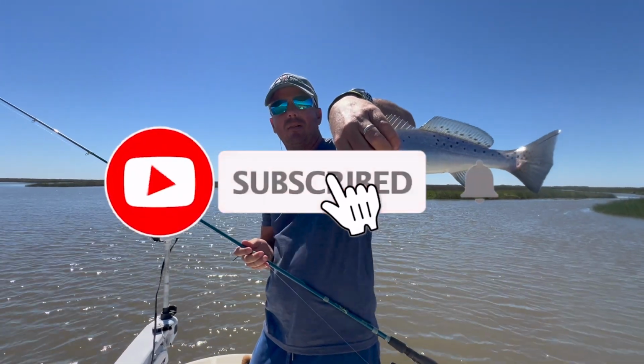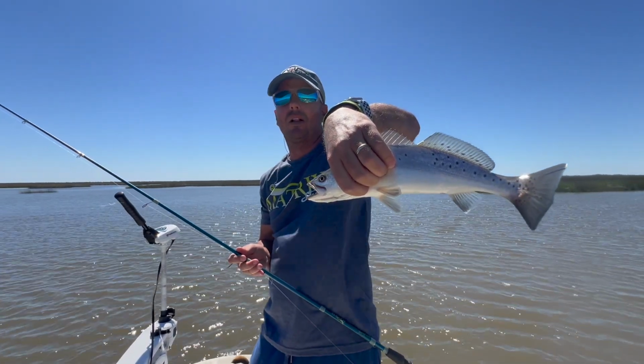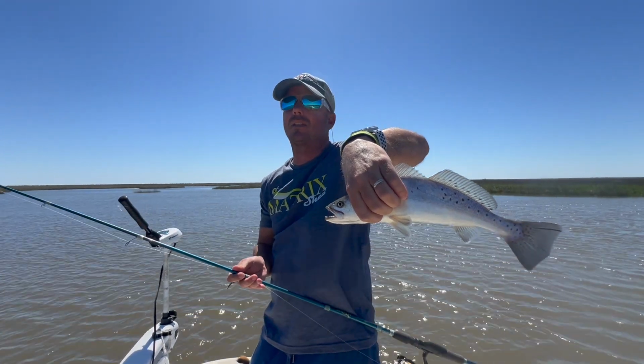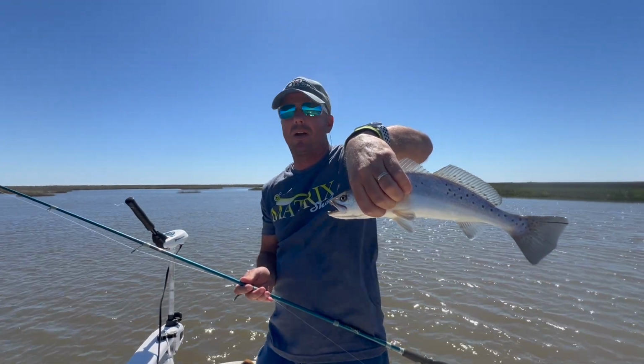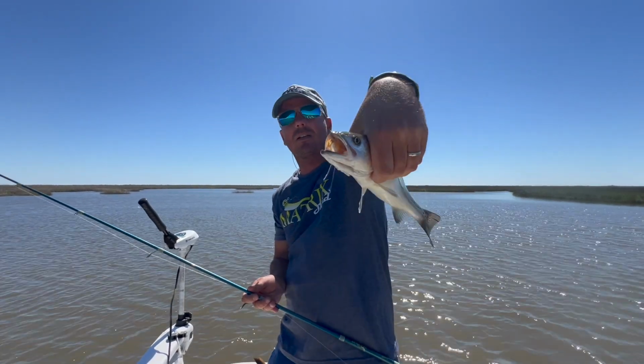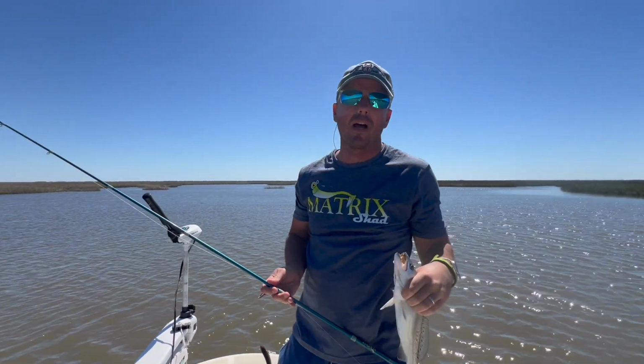We did a little bit of everything today. Kind of taught you guys how to fish right in the middle of a cold front or right after, which is some of the hardest days. Usually I stay home on days like this, but I hadn't been in a while, and I was chomping at the bit to go, just like this fish was chomping at the bit to go in our ice chest. Till next time, guys, good fishing.